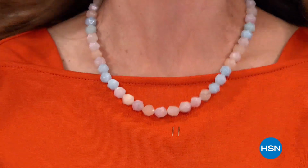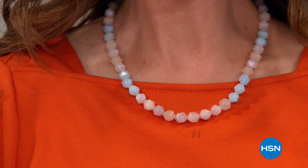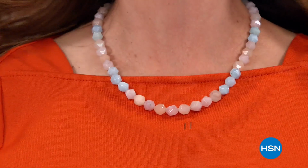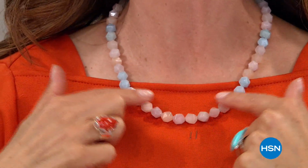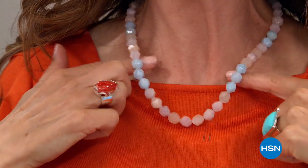Now, we have something else that's coming up. It's brand new. This is what I have my heart set on this hour, and I hope you love it as much as I do. This is the magnificent combination of morganite and aquamarine. It is a dreamy, mesmerizing, flashy rainbow of pastel colors. This is what I'm calling my Easter egg basket for April.